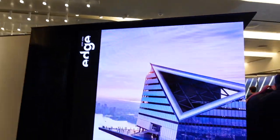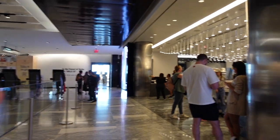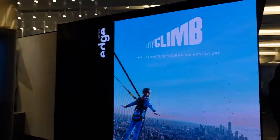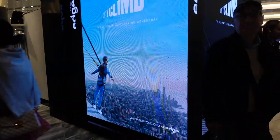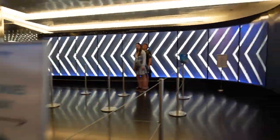Tickets were still available. We bought ours this morning. That's what the Edge looks like. But if you wanted sunset tickets, you'd need to book them in advance because they do sell out. So be aware of that. But yeah, tickets for the day, around 11 o'clock, are available online, and I think you can also get them here.